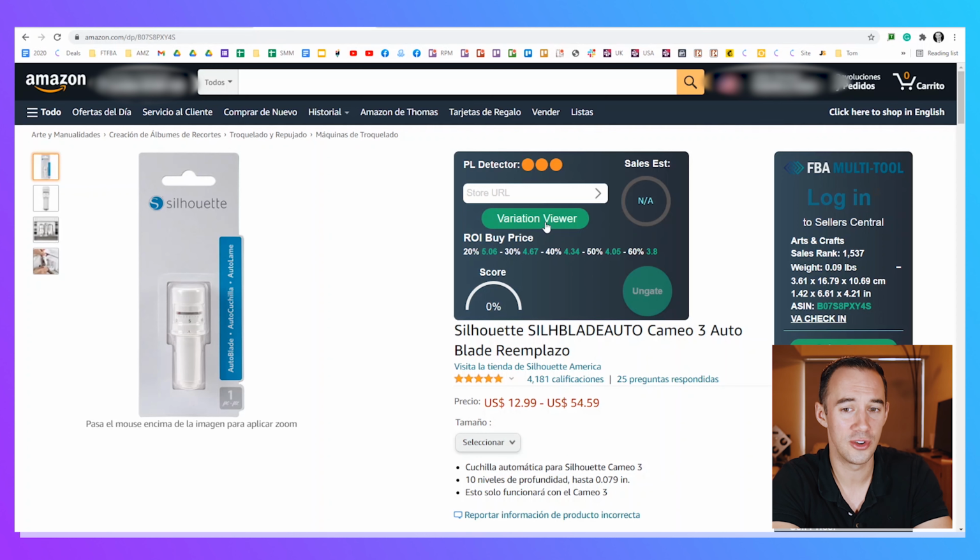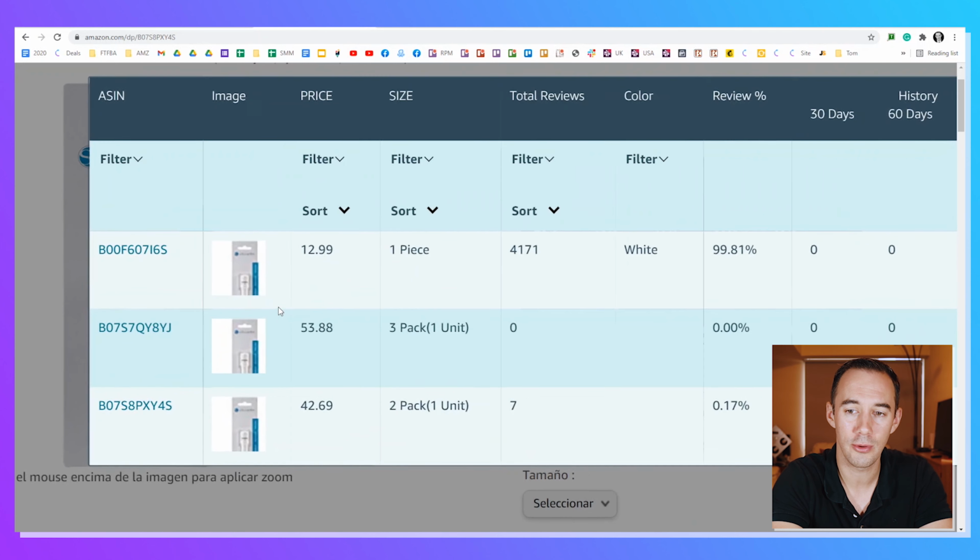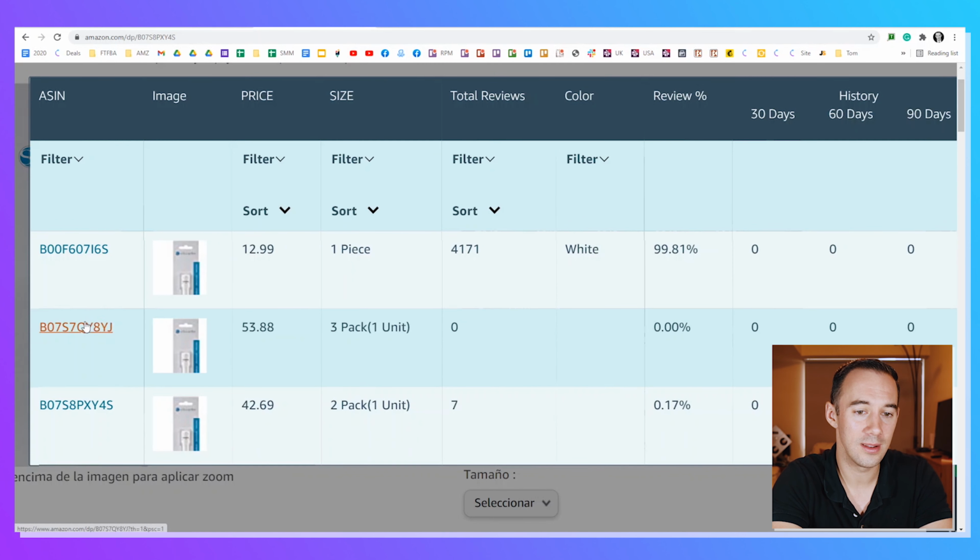I'm going to come into FBA Multi-Tool and I'm going to look at Variation Viewer. Now, what this is going to do is it's going to show me all the 3 different products right here, all the 3 variations we've got, the price, the quantity size. And what it's going to do here is it's just going to go through the ASIN, the listing, and add up all the reviews. And then it's going to tell me right here what percentage of the reviews are for each individual variation.